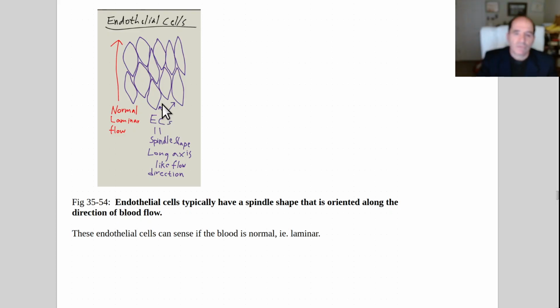So if the blood flow is going in the normal direction as they expect, with a laminar, parabolic velocity profile, that's all normal. So they keep on releasing nitric oxide. Everything is good. Everything is copacetic. They're happy. Things are cool.